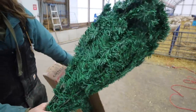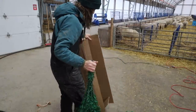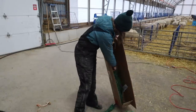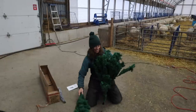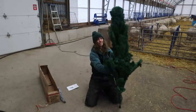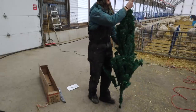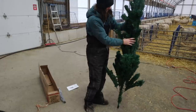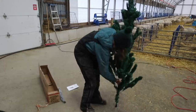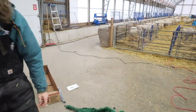That's aggressively green. This is not a 7-foot tree. What the heck? That is definitely not a 7 feet. Wow. I think I got scammed. Oh my god. This is like AstroTurf. It's terrible. Oh my god. This tree is trash. Like trash.